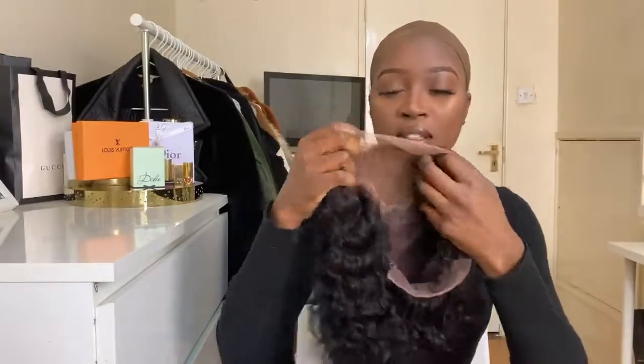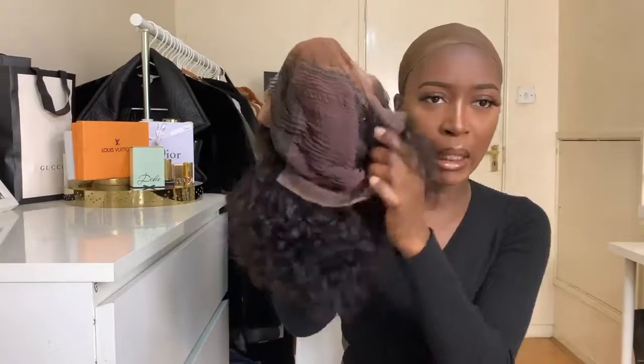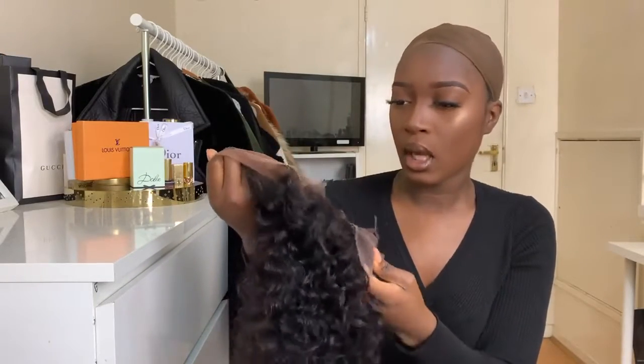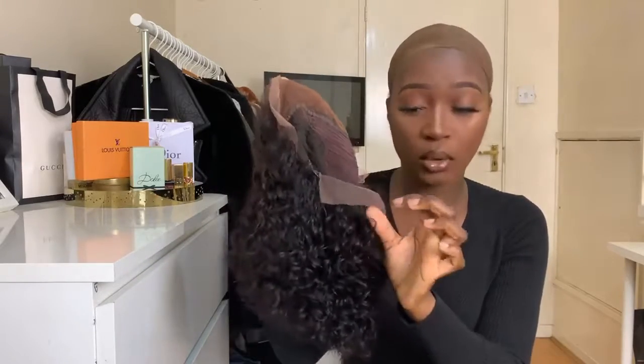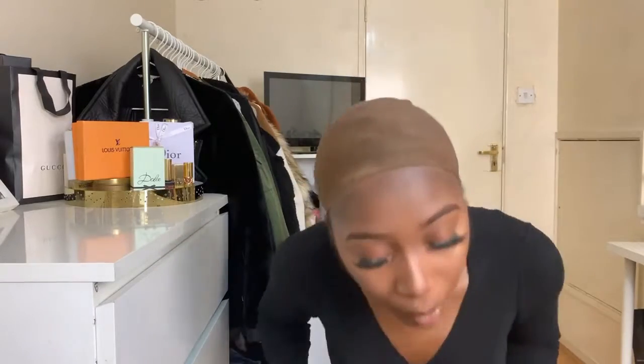Okay, so this is the wig. It comes like any normal wig. It has three combs in it, as you can see at the top and on the sides. It has adjustable straps, and combs on the sides and at the back, and there's lace at the back as well, so you could pluck it, but I'm not doing that for this video because I can't be bothered. I'm just going to cut it off because I don't need it right now.